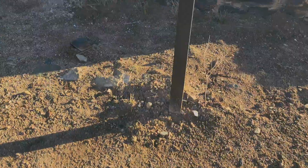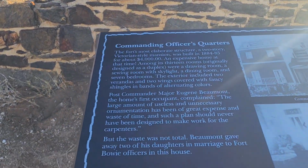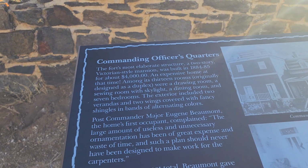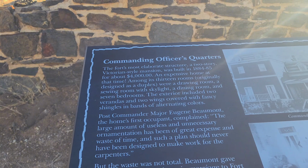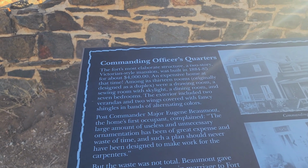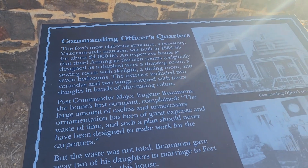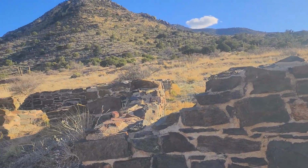Really cool. Okay. So, this was the commanding officer's quarter. Most elaborate structure, 2-story Victorian style mansion, 1884 to 85, about $4,000. Not much left of that Victorian mansion.